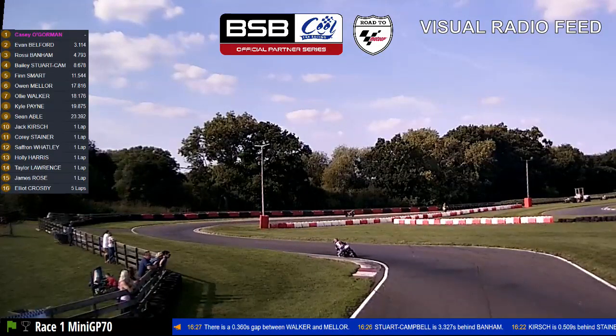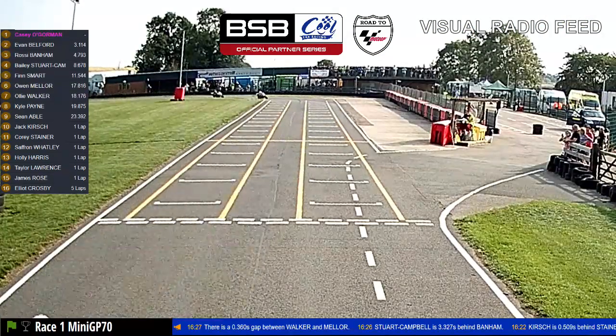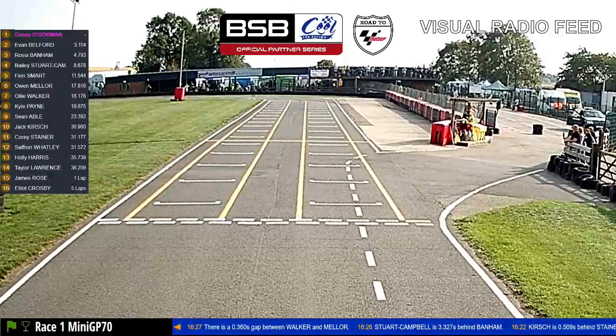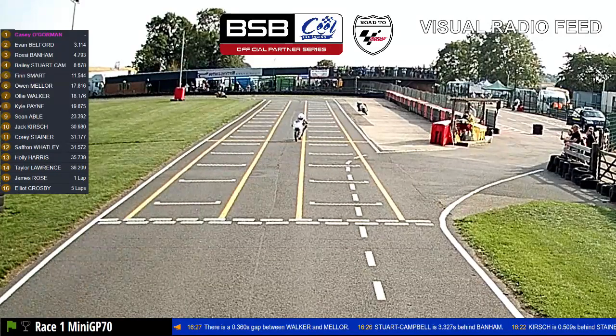Owen Mellor and Ollie Walker, yes, it is the battle for 6th place. 8th place just behind them is Kyle Payne. Sean Abel is 9th, and in 10th place the battle rages on as well with Jack Kirsch and Corey Stainer. Saffron Watley's just behind them. Holly Harris is just about keeping Taylor Lawrence at bay, and James Rose will be the next one across the line too. But Casey O'Gorman at the moment is still your race leader with 4 laps to go.